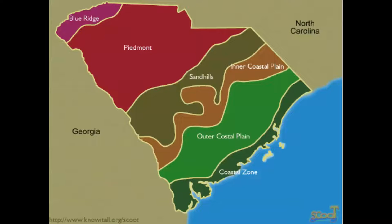And then to have a waterfall, besides water, you have to have topography. So we have these five major zones across the state: the Blue Ridge, the Piedmont, the Sand Hills, the coastal plain, and the coastal zone. In this map, they divide the coastal plain into inner and outer, but we'll concentrate more on the Blue Ridge waterfalls. There are some waterfalls right across the fall line where it changes from the Piedmont to the sandy soil.